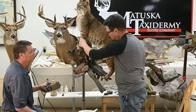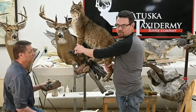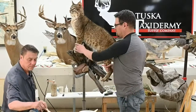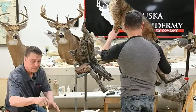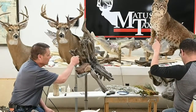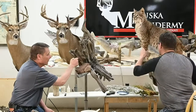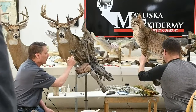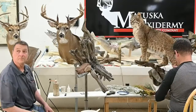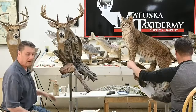But you could take this driftwood rock combination and make your own base for one of your habitat pieces like that. So just by screwing these elements together, it doesn't hurt to have a few of them laying around if you need to add or subtract. You can even cut, like we did earlier, you can cut some of these elements off, but don't throw them away. If you cut off anything significant, throw them in a box, and who knows, you may be adding them to your next Bobcat mount or to another habitat.